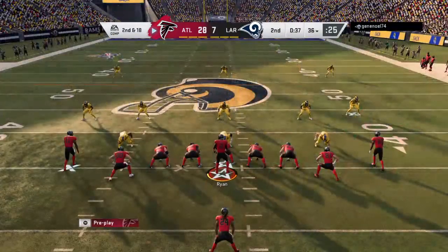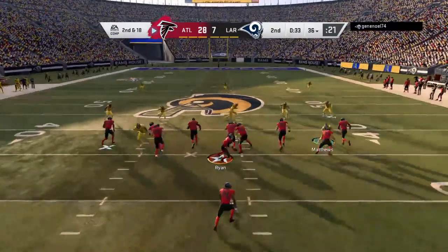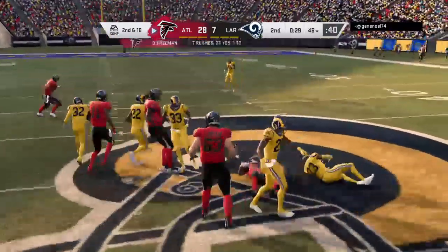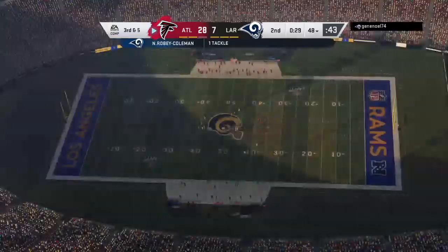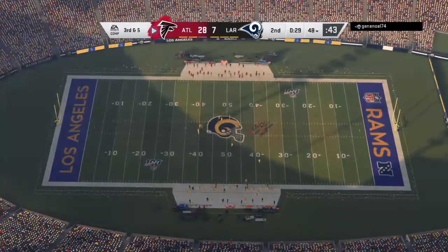Got to imagine the pass rush will be equally intense here on 2nd down following the sack. It's 2nd and 18. Ryan on the handoff. It's Freeman, and he'll get it out a couple yards shy of midfield at the 48. Now the Falcons going to use one of their timeouts, as the clock will stop with just under 30 seconds to go in the first half.